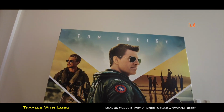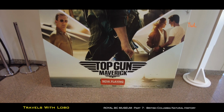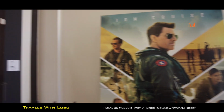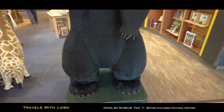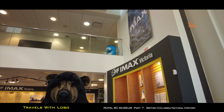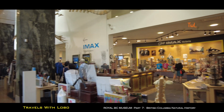Thankfully, the museum still has the IMAX theater, and one of the films playing right now is Top Gun: Maverick. That is the latest version of the Top Gun franchise. You can see it here on the big, massive screen. So, you can still enjoy the IMAX and the IMAX store, as well as the museum store.